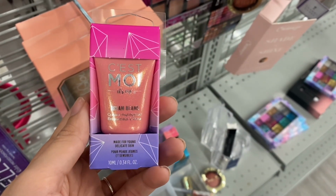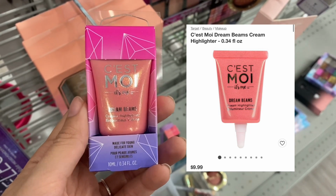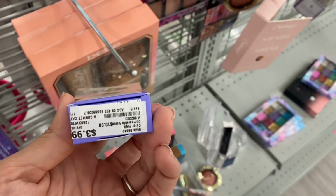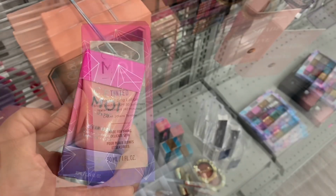Next we do have some more of that brand that I'm not even going to attempt to say the name of, but this was called Dream Beams Cream Highlight. It was around $10 on Target's website, but it was only $3.99 here at Burlington's, and it was a very pretty pink color. I really like that.